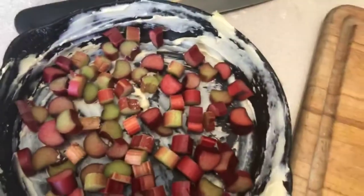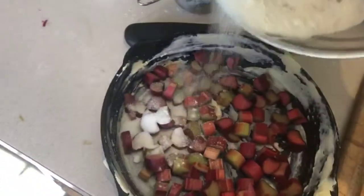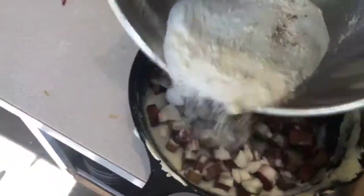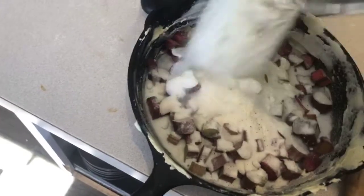So we'll just give this a quick little mix. Since I'm doing it one-handed, I'm just going to do it this way. And we're just going to put that right on top. Pretty simple so far. There we go.